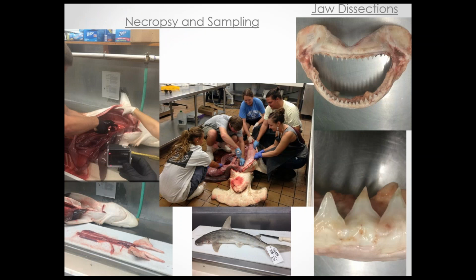Some other things that we would do, we did do a lot of necropsy and sampling, or taking samples from organisms either brought into us or that we collected. We had about a 10-foot hammerhead wash up on the beach one day that was brought in, collected reproduction tissues and stuff like that for just studies that they had going on down here.